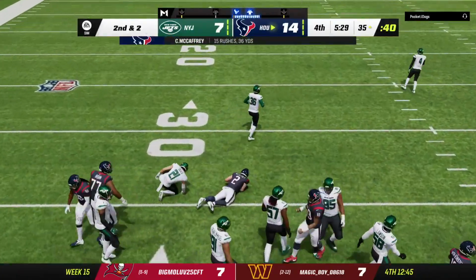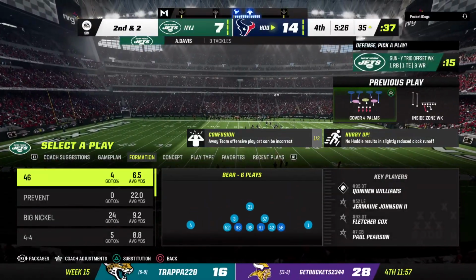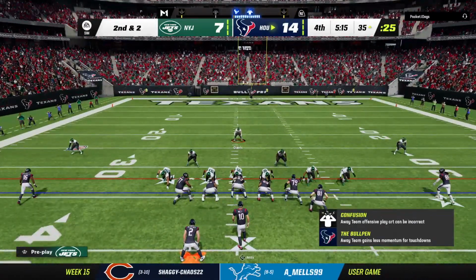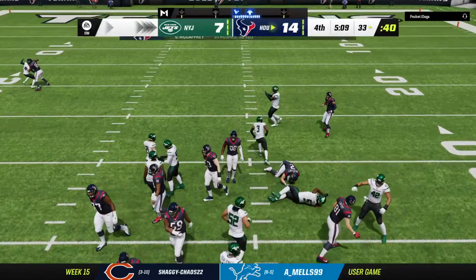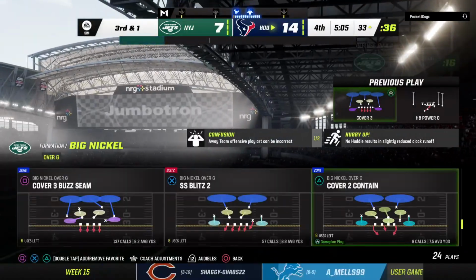And he's going to take it down to about the 35 here. A good run there on 1st down, and it'll leave him with a 2nd and 2. They stay on the ground. McCaffrey again. And this won't be enough to pick up the 1st. A gain of 2, 3rd and 1.